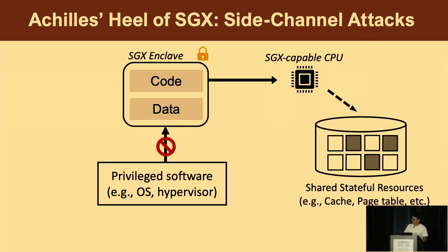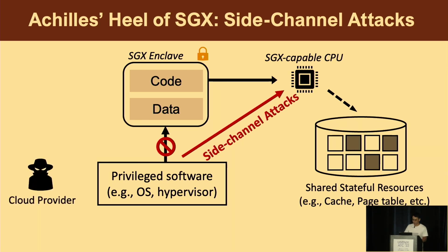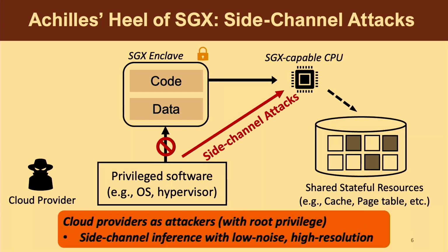Although with the security guarantees of SGX, privileged software cannot directly access the secret inside an enclave, through side channels, the attackers are able to exfiltrate secret data indirectly. So cloud providers with total authority over the servers have a natural advantage as side channel attackers to conduct secret inference with low noise and high resolution.